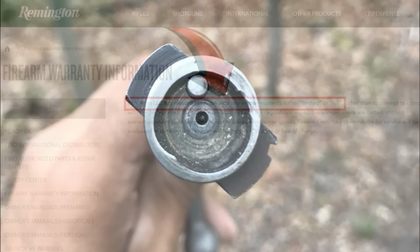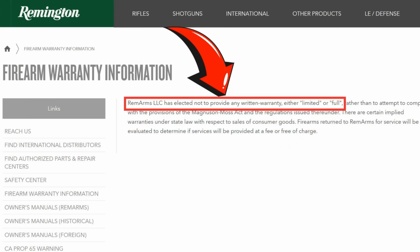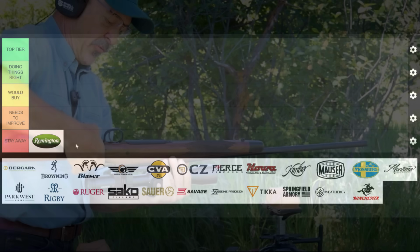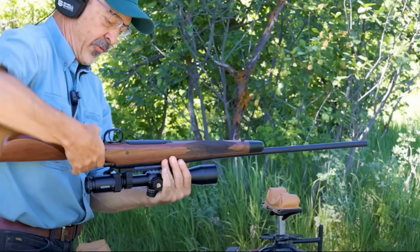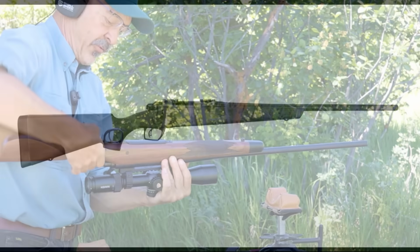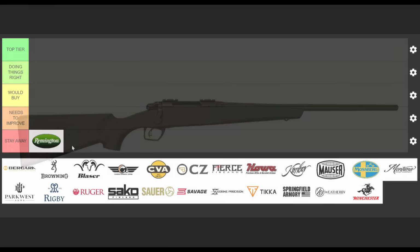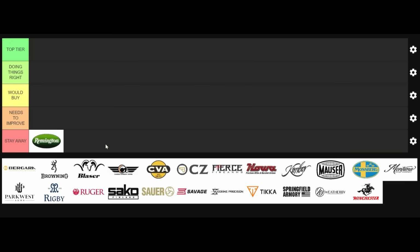I got to handle and shoot a new Model 700, and the action was just very gritty, and it had very poor fit and finish. You know, even the new Fieldmaster shotgun is turning out to be a real jam-o-matic like the old 870 was. Even the guns that they send out to influencers to test break. And the 783 is just a complete dumpster fire, so stay away from Remington.